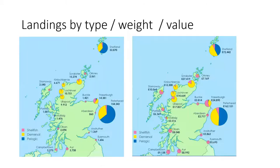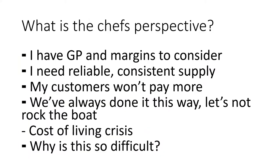So you can see here, this is the landings by type, weight, and value around Scotland and up and down that west coast. It's almost entirely shellfish, and the large pelagic, which means open water landings, are all concentrated around the east coast. And that's totally different from what it was, you know, in the middle of last century.